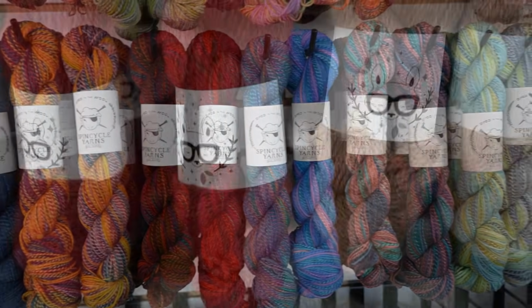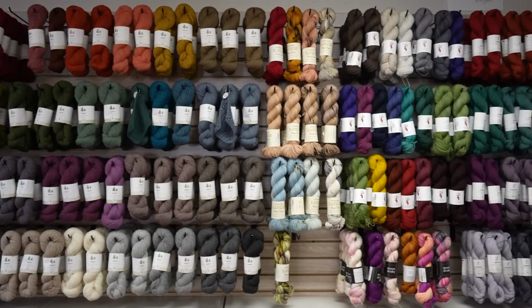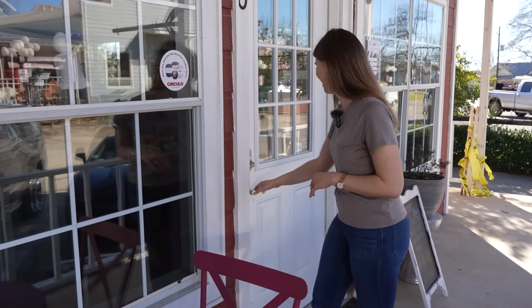Welcome to the Modern Skein in Montgomery, Texas. We're in a sweet little town about an hour outside of Houston or 45 minutes from the airport. There is so much to see inside, so let's go get started.